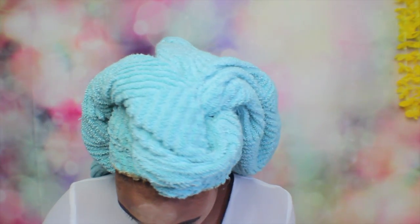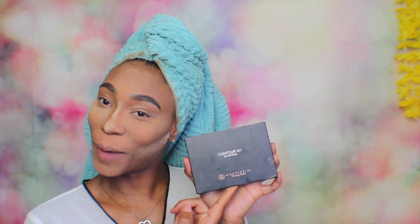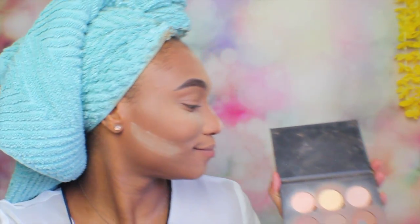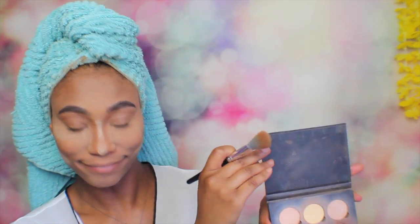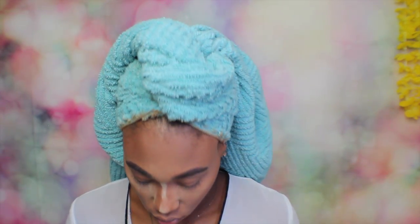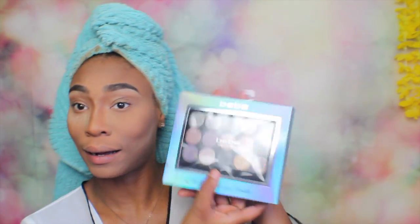While I wait for that to bake, I'm going in with my Anastasia Beverly Hills contour palette. I'm going to be going in with this darker color right here and just applying it to my contour lines. And I'm going to take a smaller brush and contour my nose. And now we're about to open this eyeshadow.